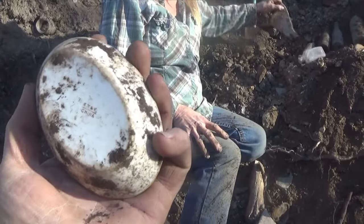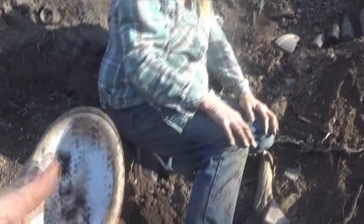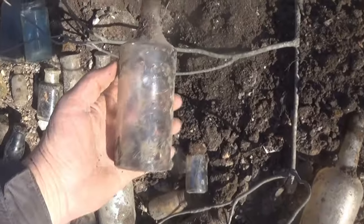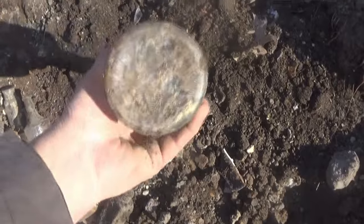KT and K China, Knowles, Taylor and Knowles. I think it's East Liverpool, Ohio. That ironstone. And, oh, got a few other things down here. There's an Ed Pinaud from Paris. A couple Horlicks. And that was sticking out a while ago.